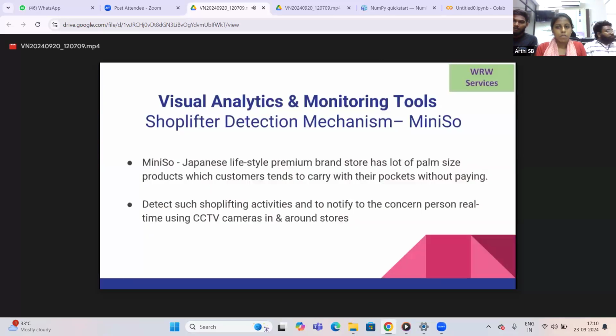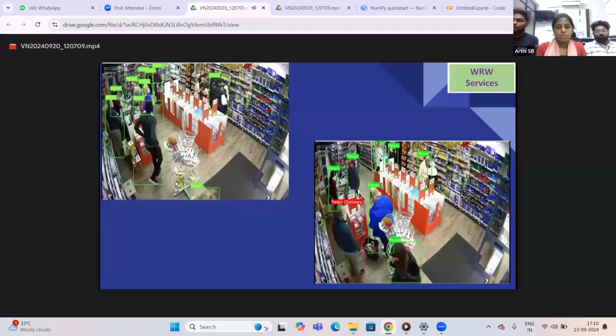Shoplifter detection mechanism. This is a visual inspection and surveillance project for Miniso, a Japanese gift shop. They have small-sized products which are unable to be tagged, which prompts shoplifters. We implemented a vision solution to alert the shopkeeper when someone behaves suspiciously. In this image, a person inside the red bounding box is detected as suspicious.